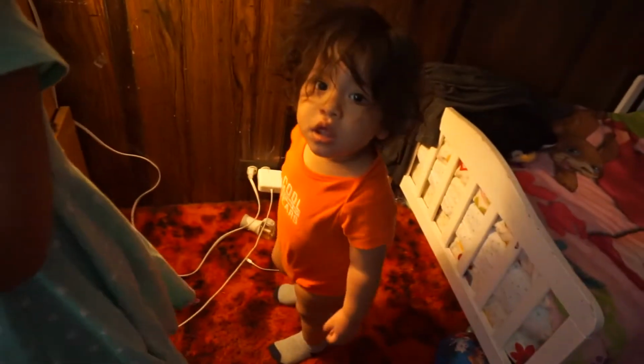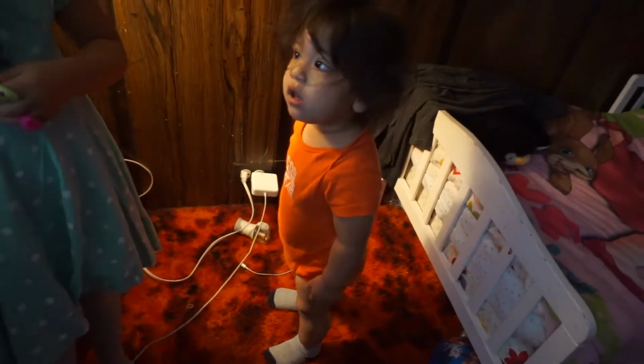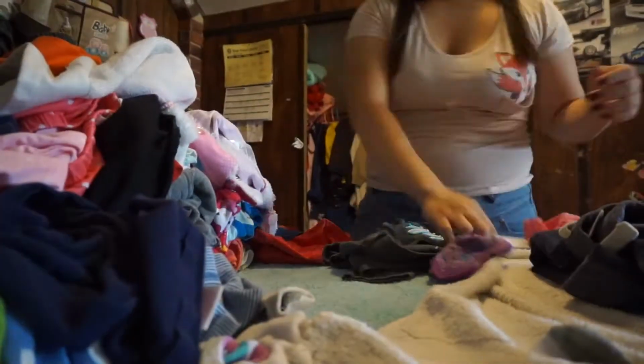And the baby woke up, puppy. The baby woke up. Hi, puppy. Cheese. So yeah, I'm about to tackle a horrible, horrible pile of laundry, and I'm gonna show you the process.